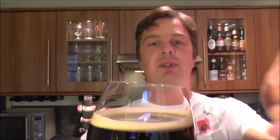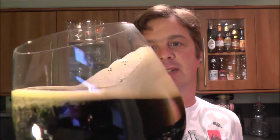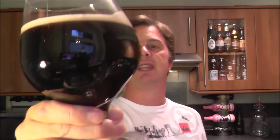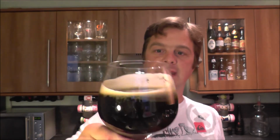Beer in the glass. It did have a one finger creamy head on it. Got lovely lacing. Love the way the carbonation chases the beer up the glass. That just shows that it's got a big full body to the beer. It's a jet black beer in the glass. Let's get the aroma. Looks great. Oh man alive. And that just smells fantastic.